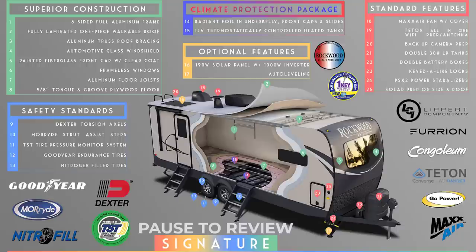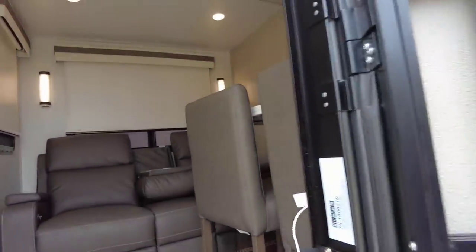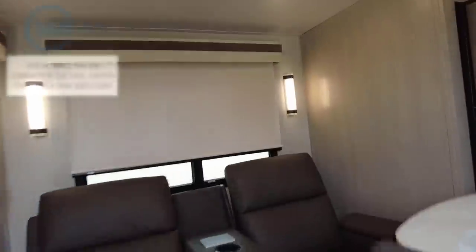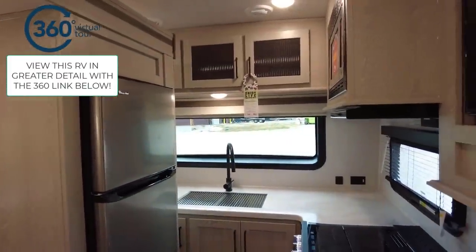It's got, of course, the Rockwood difference, which I'll go ahead and put on the screen as well. Additional screenshot, and then you have a privacy curtain for additional privacy at your front door. Let's go ahead and walk inside this and give you guys the first look at this unit.